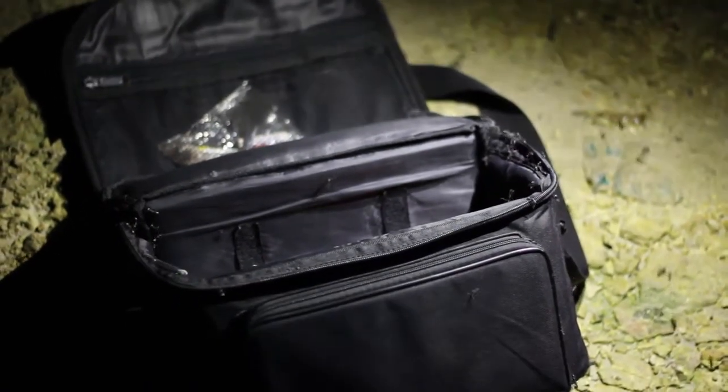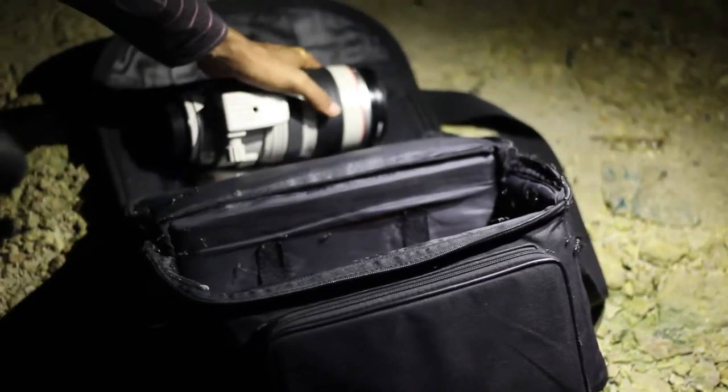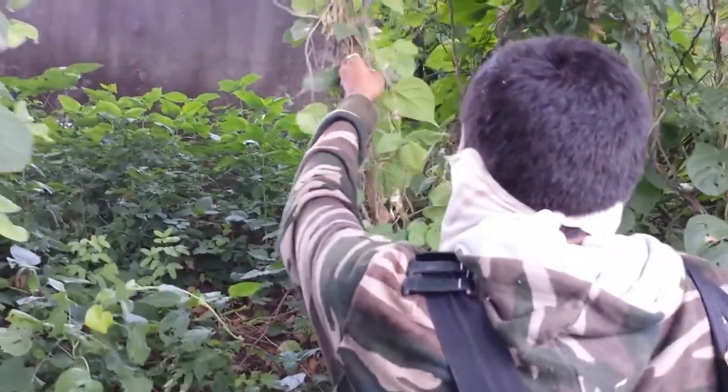Going out to shoot with the camera and all the equipment was quite an expedition for us, and it was something that would stay with us in our hearts forever.